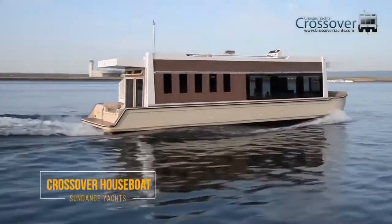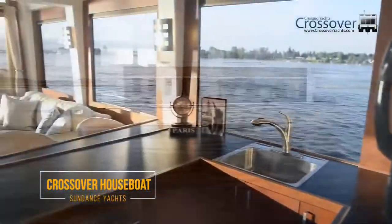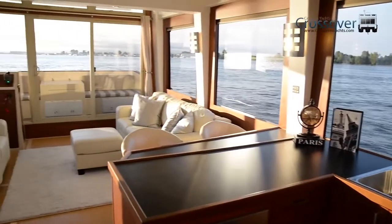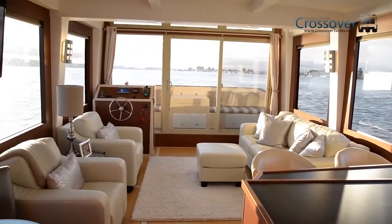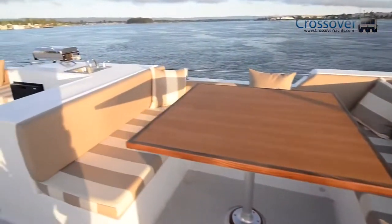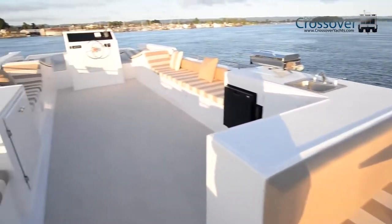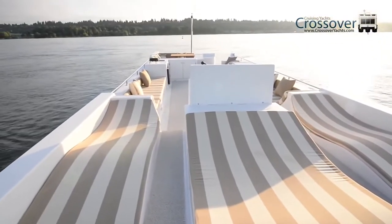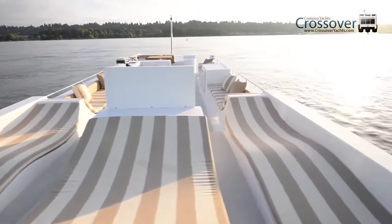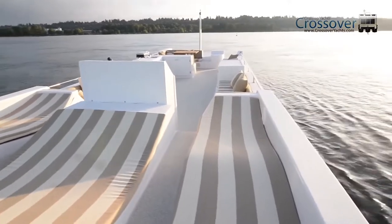The crossover is a new kind of boat that is a crossover between a yacht and a houseboat, with some of the best features of both and some new features that neither have. In this video, I'll be introducing the crossover for houseboaters. Soon we'll have some other videos on the crossover as a cruising yacht and as a liveaboard boat. So you can think of the crossover as a houseboat that is built like a luxury yacht.